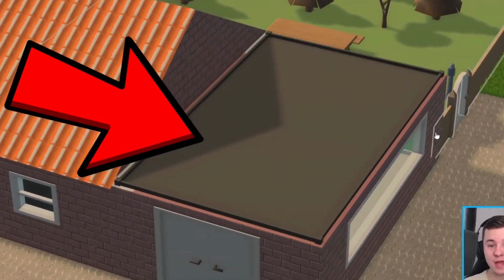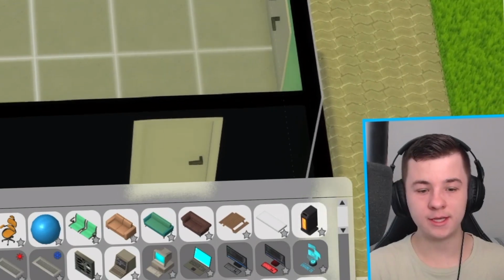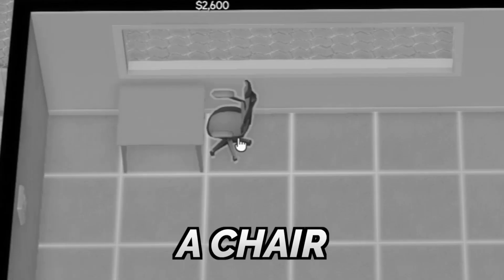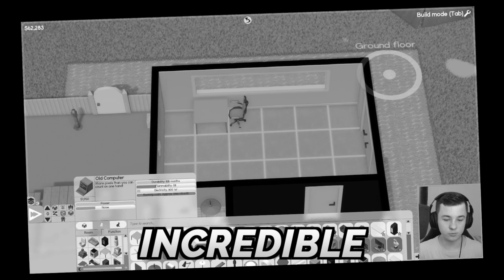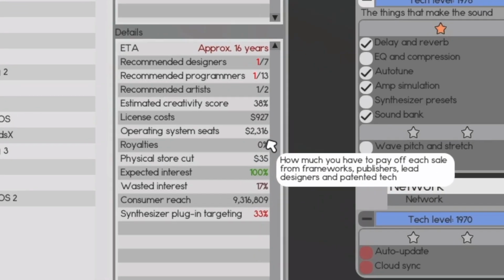Unfortunately, the garage that our dad has left us has nothing inside. So starting a development company is easy. All we need is a table, a chair, and how else are we going to make incredible software? Well, we will need a computer. Building our own software isn't going to come cheap.